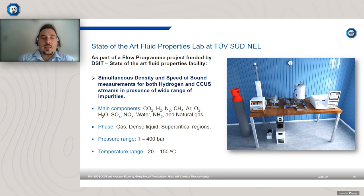Okay, so in this slide, I'd like to present the recent advancements in the building of our facility, a quite unique experimental facility at NEL for the determination and measurement of thermophysical properties of CO2 and hydrogen-rich blends. This project is funded by the UK government as part of the Flow program, funded by DSIT, the Department for Science, Innovation and Technology in the UK.